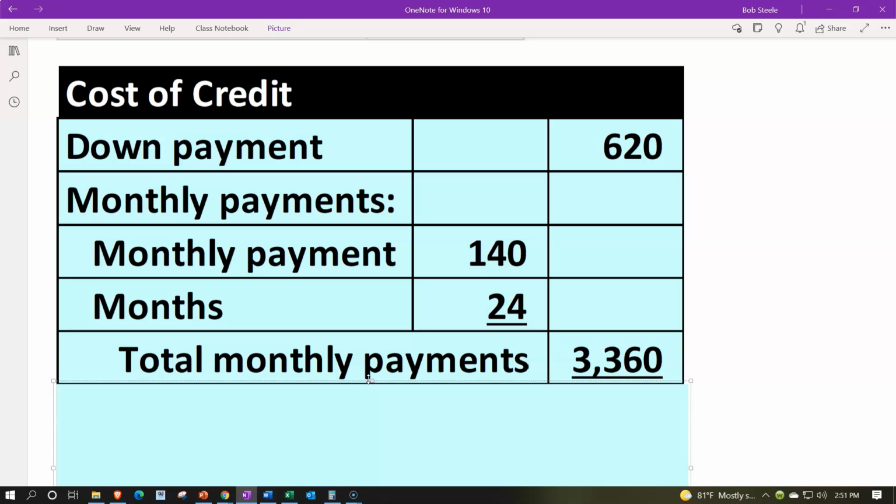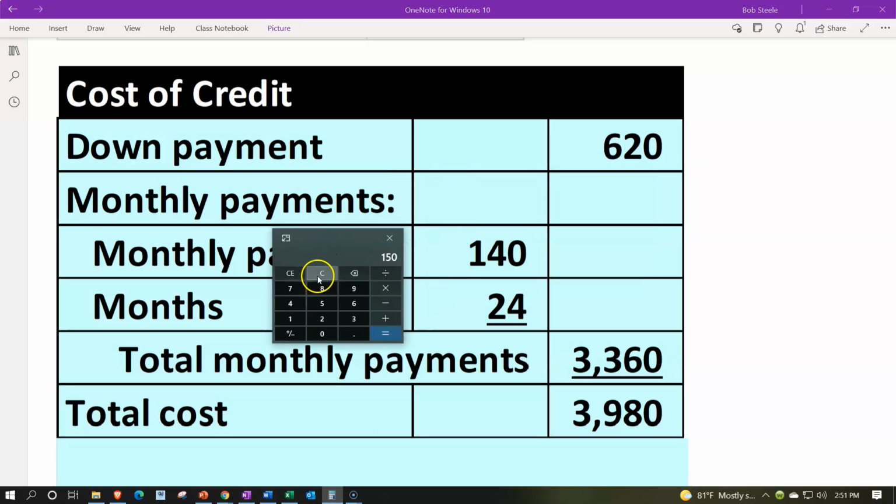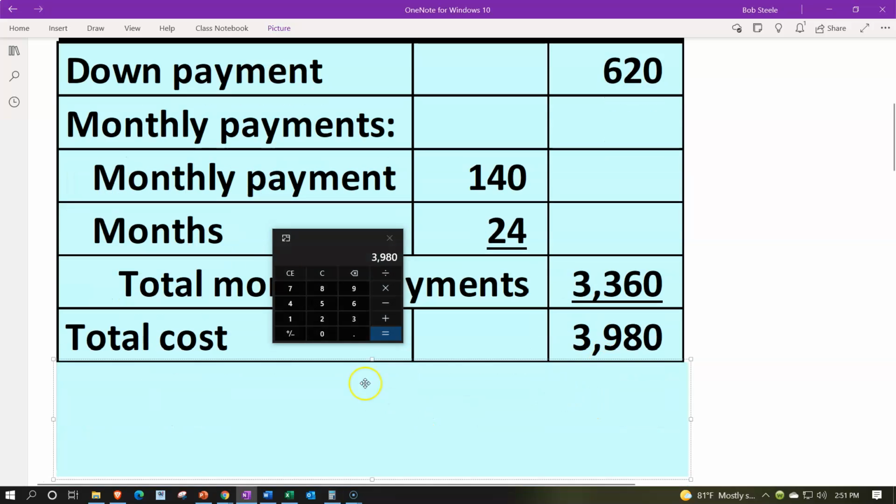So we've got the $620 plus the $3,360. That's going to give us the total cost here of the $3,980. So in other words, if I took the 140 times 24, we've got $3,360 over the 2 years plus the down payment of the $620 we're putting down. That's going to give us the $3,980.